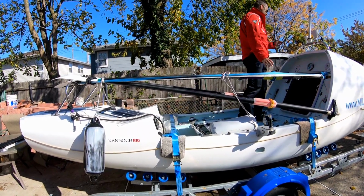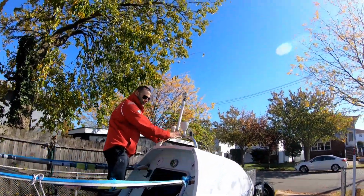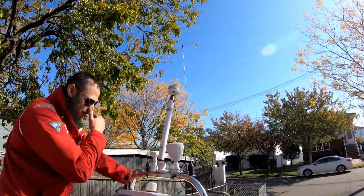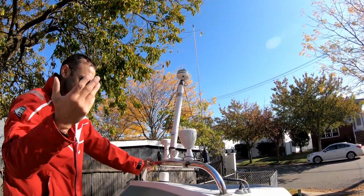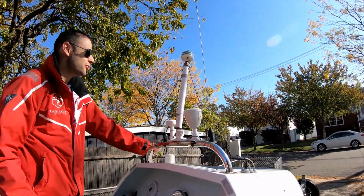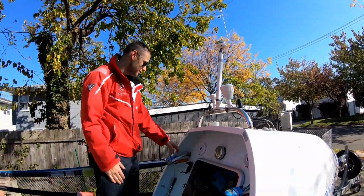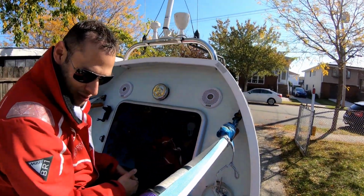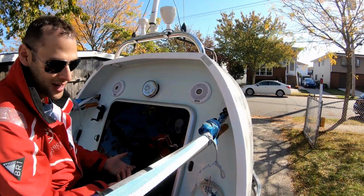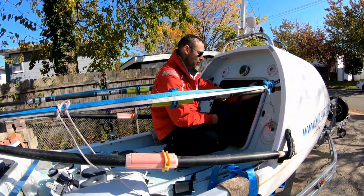And up here you have these things that are pretty much for the antenna, the radio itself, and here's the navigation light, or travel light, so to speak. So that's as simple as really that. You have two speakers here that I can connect Bluetooth to, so I can listen to music, which is also very nice, and I'm sure I will do a lot of that being alone on that ocean.